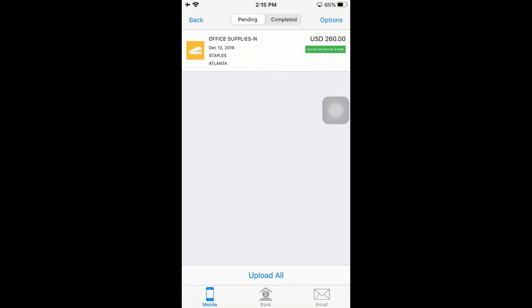So mobile tab is where I'll do all my out-of-pocket expenses, where any payment or any expenses that has been done using cash or personal card, which is not a corporate card, then it has to be created here. For example, if you're having a cup of coffee at Starbucks and making a payment through cash or personal card, then you'll create those transactions here.